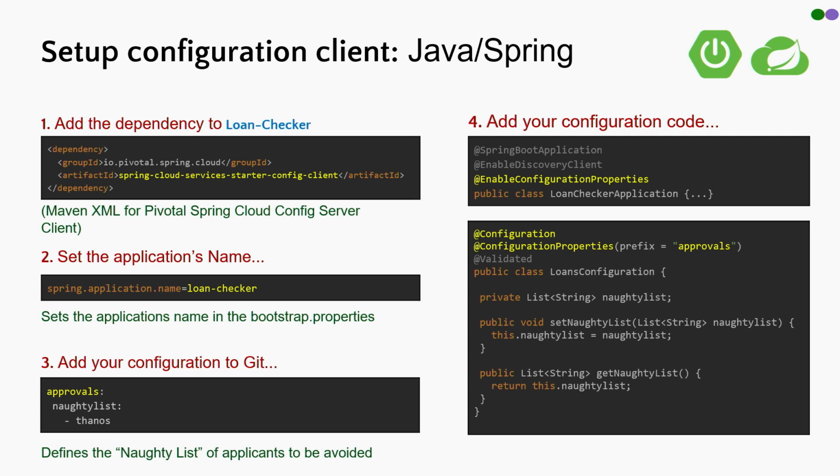And then lastly there you can see there's some more configuration that we've added into Git. And finally the actual code that enables us to use that configuration is shown. So enable configuration properties is a switch on Spring to allow it to automatically build an object with certain configuration within it, and then the configuration itself is built at runtime. In this case, it's a naughty list, people who we shouldn't be loaning money to because they perhaps haven't paid back, or perhaps they're a person of interest for other reasons. But in this case, we're configuring the naughty list. But that's essentially how it works.